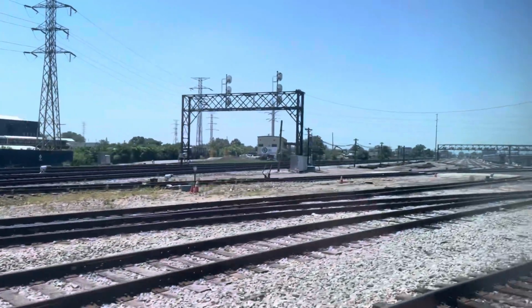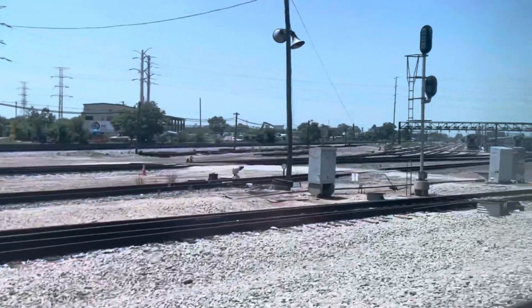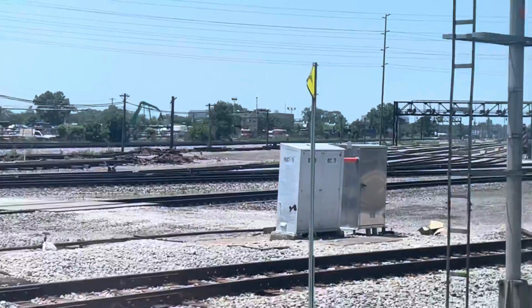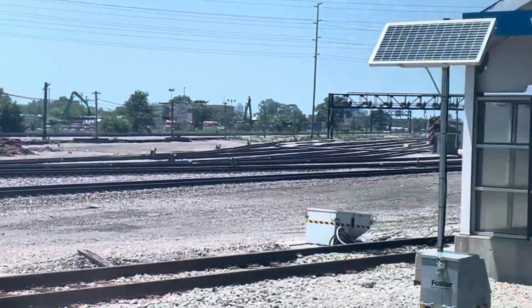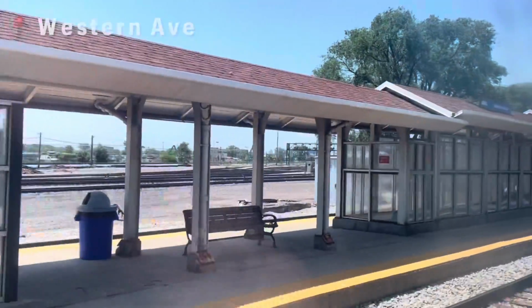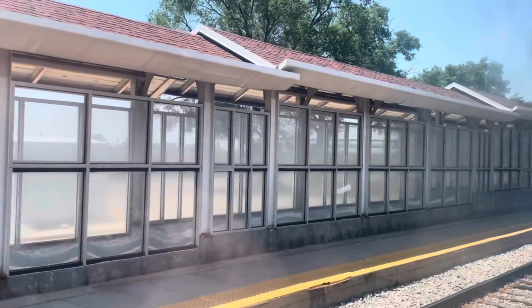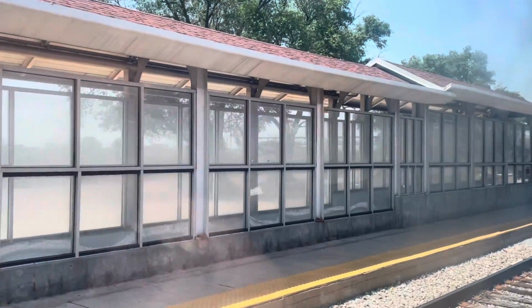After 3 miles, we arrive at our first station, Western Avenue. This is a different station than Western Avenue on the BNSF line. Chicago kind of has a problem with naming several stations after the same street. There are 5 Western Avenue stations on the CTA L alone, 2 of which are on the Blue Line.